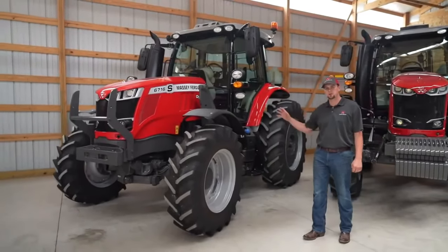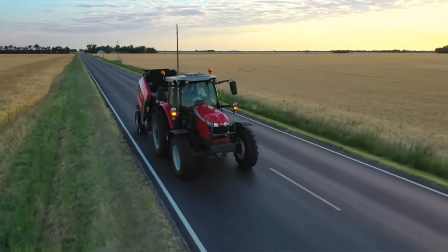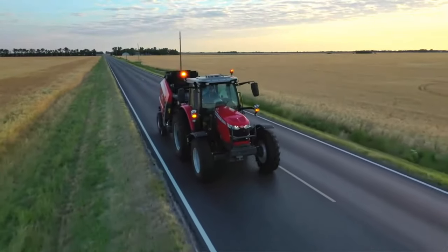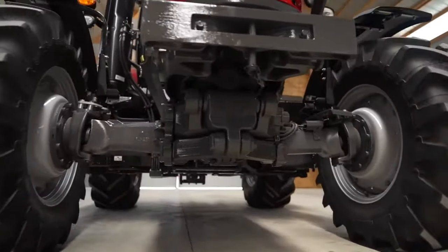This is our Massey Ferguson 6700 S-Series tractor. It's a great tractor for light tillage work, small row crop, loader work, pulling round balers, pulling mower conditioners, whatever your application may be. If you need a tractor in the 140 to 180 horsepower range, this would be the tractor for you.